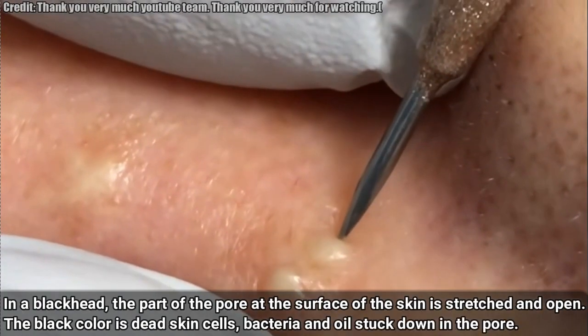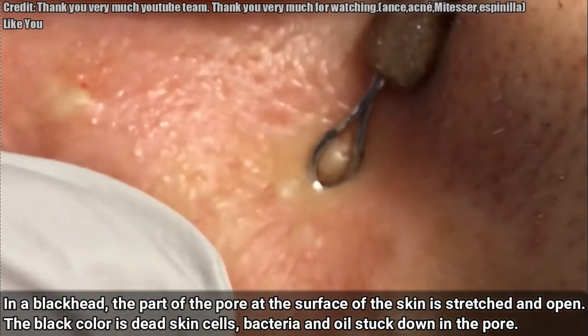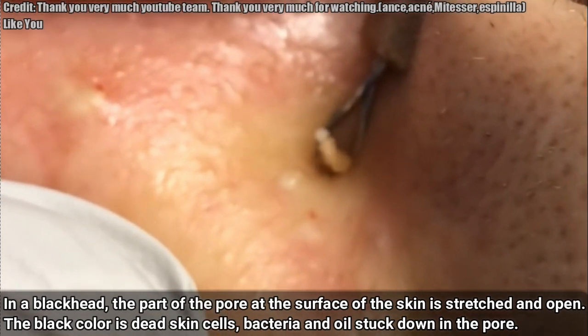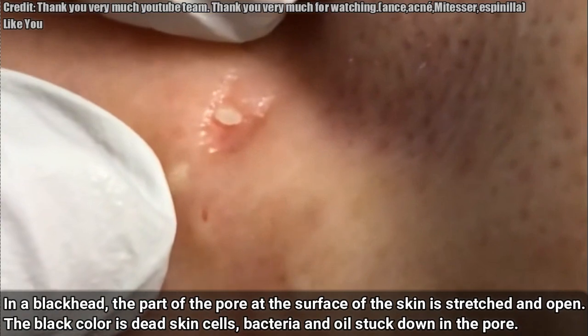A comedo is a clogged hair follicle in the skin. Keratin combines with oil to block the follicle. A comedo can be open or closed by skin and occur with or without acne. Let's look at some blackhead and pimple popping examples.